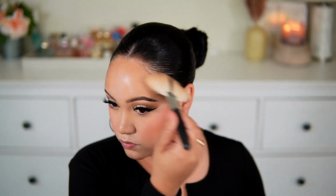Now with a really big fan brush, I'm applying a little sample size of this NARS Laguna bronzer. Laguna bronzer is such a classic. It's an oldie but a goodie. It really warms up the skin as well. Gives you that look of, you know, just a perfect tan. So I'm adding this to my cheeks, to my forehead, and also to my neck area again to blend all of those colors together and make it look cohesive.